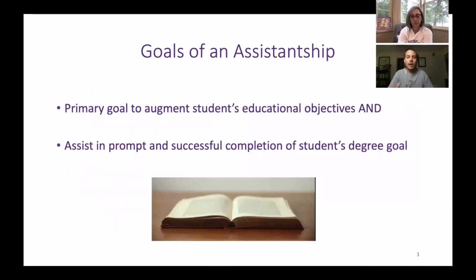So let's start out with just a general overview of what are the goals of a graduate assistantship on the UCA campus. Well, our primary goal is really to augment your educational objectives and to assist in the prompt and successful completion of your degree. So we want the graduate assistant position to go hand in hand with whatever your field of study is. We're hoping that this is very beneficial for you in your field, working towards your own personal goals, as well as getting that final degree.